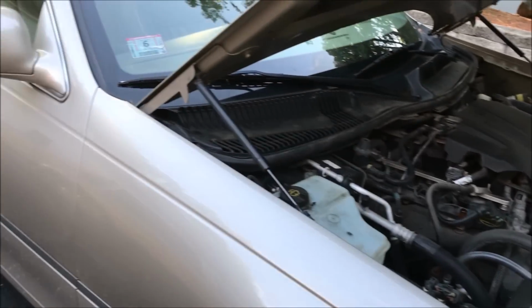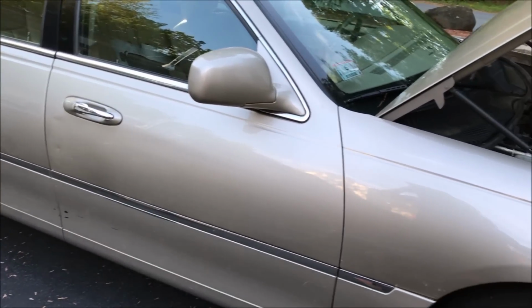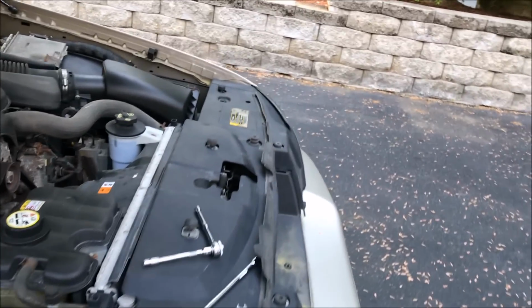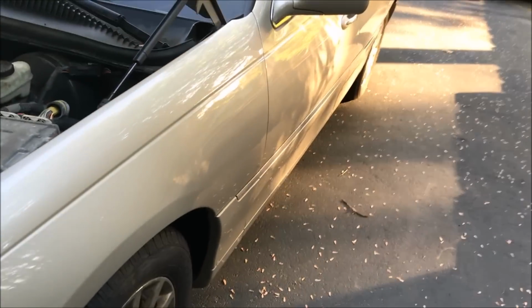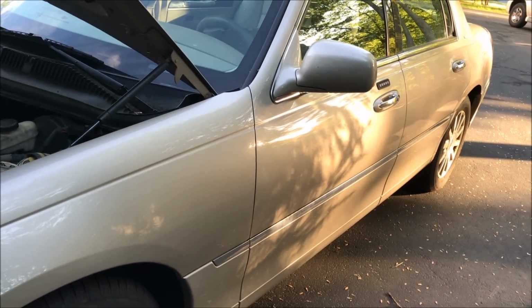So after driving the town car around for quite a while, I managed to finally get it to throw a code. Finally, after really romping on her, and I hate to do that with a misfire, but I needed to know what was going on. I managed to get the check engine light to flash for a minute and shut off. So fortunately, I was able to pull the history code. It was a cylinder 2 misfire.